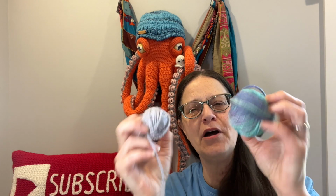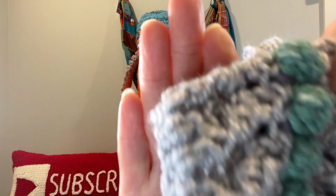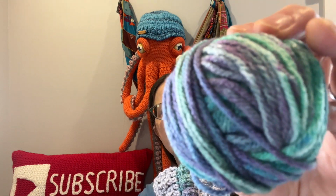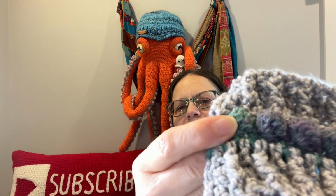Both of these, I don't have the labels anymore, but I know that they are the 4 worsted acrylic from I Love This Yarn at Hobby Lobby. You can probably see it better here. This is a marled gray kind of and pink. And then the baubles were a purplish, turquoise-ish, variegated. But it worked out really good. I like it. Or I guess this would be sort of a variegated and striping all at the same time. Anyway, it turned out pretty good.